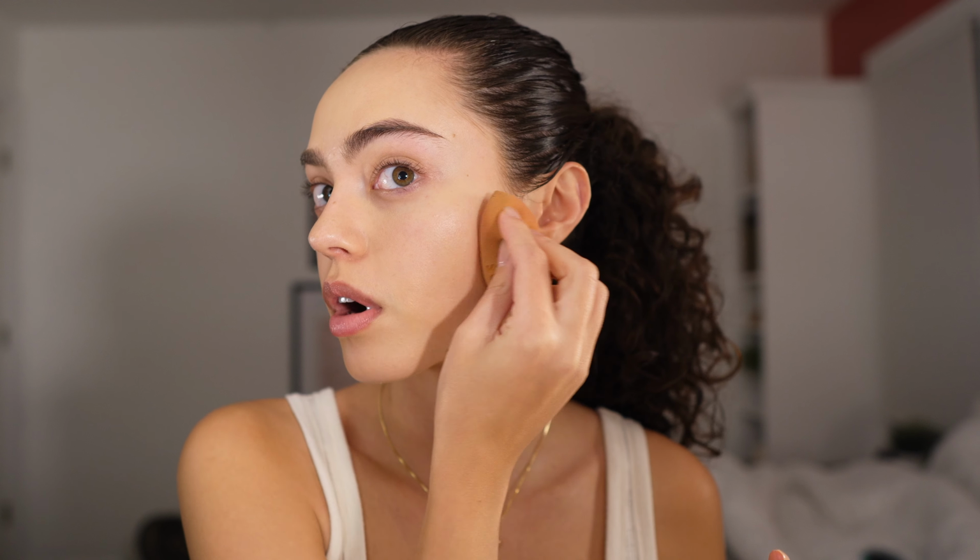So that's interesting. I like to use my fingers to apply my foundation first, just because I think that they help melt everything into the skin and work it in there. And then I will go in with a damp beauty blender and kind of press the rest in, and I think it gets rid of a little bit of that product off the top.